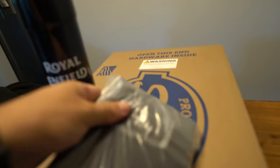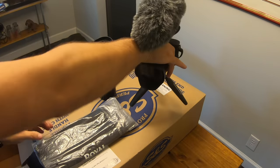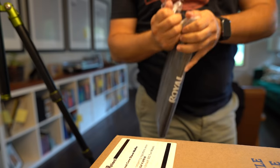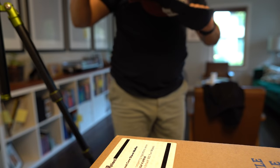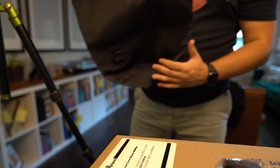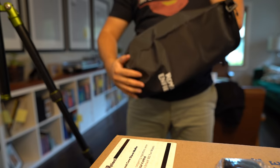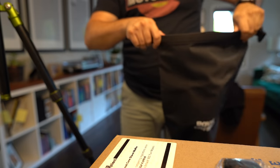What is this? Bag? I can't do this one-handed. It's very difficult. I'm gonna drop the camera. Put the camera down. Boom. What is this? Oh, it's a dry bag. Wait, is it a dry bag backpack? Oh, shut up. This is real interesting. Oh, sick. This might be my new camera solution. Oh yeah, cool. Dry bag, what else?